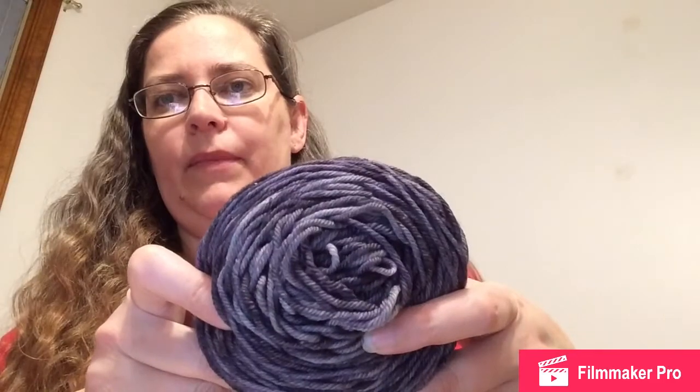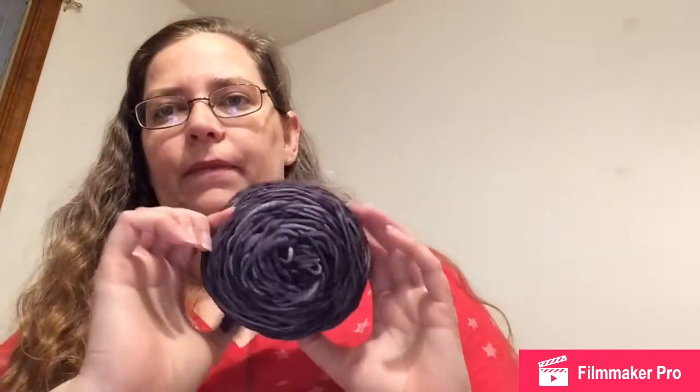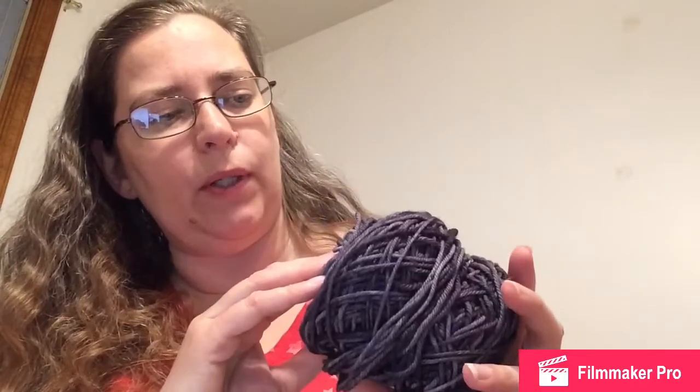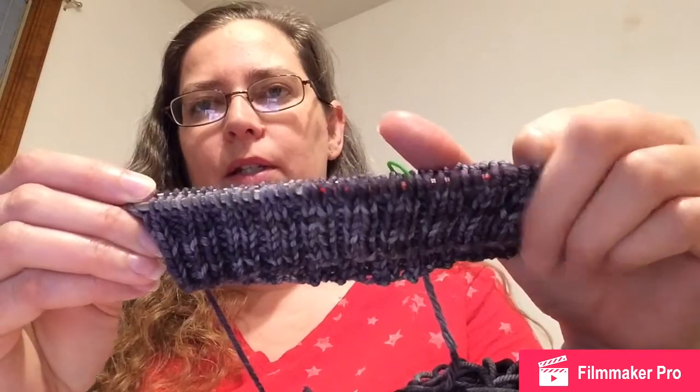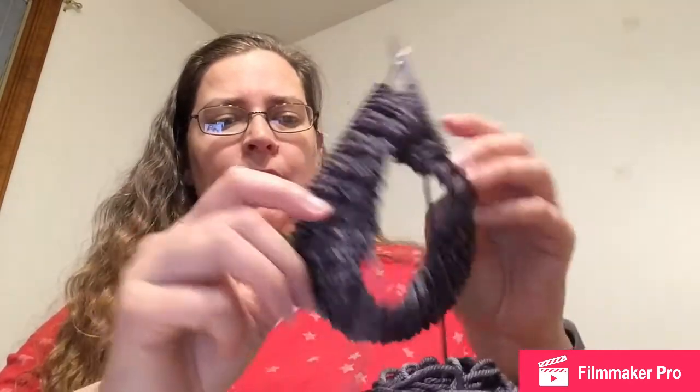Oh, sorry, dear. So it has some dark grays, light grays, and a little tiny hint of purple in there. It's really pretty. The ribbing on the hat has to be 4 inches, and then it goes into a really pretty cabled pattern. I've shown the hat before, finished, on here. So it's going to be really pretty once it's done. Like I said, it'll match her cardigan. And that is all that I have cast on so far.